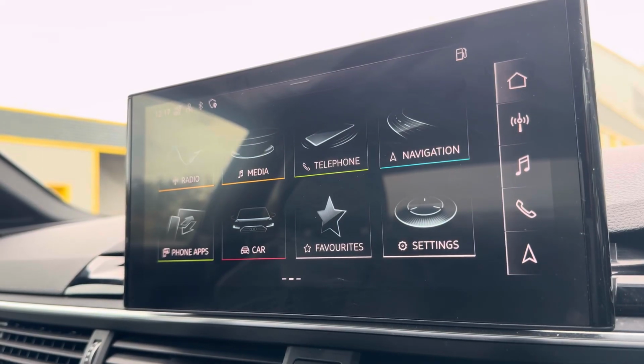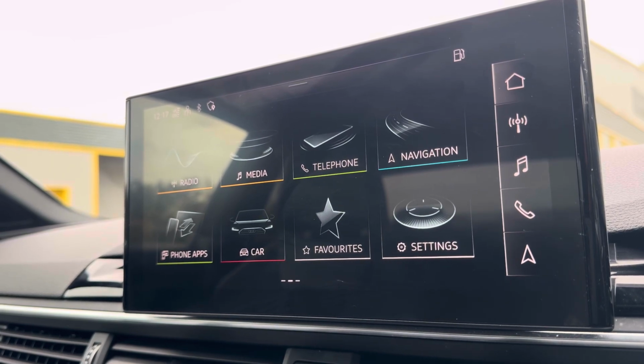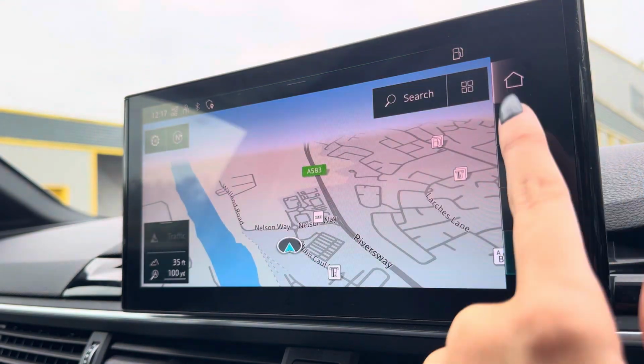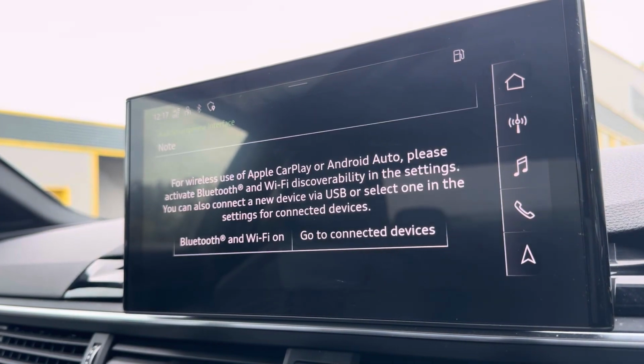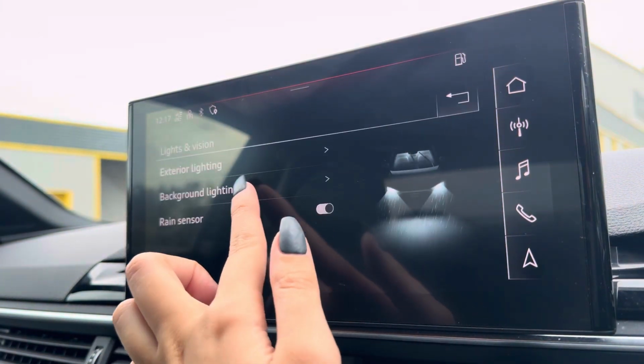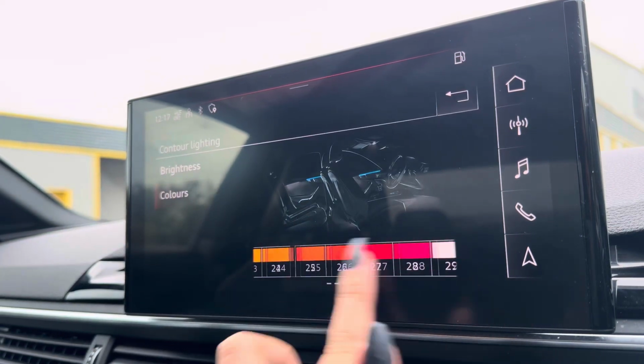Moving across, the large central touch display houses similar options including various radio and telephone connection and navigation for assisted travels. From here, you can also find wireless connection of Apple CarPlay and Android Auto. You can also access and adjust the interior lighting, where you can choose from a range of different colours to set the ambient lighting to your personal preference.